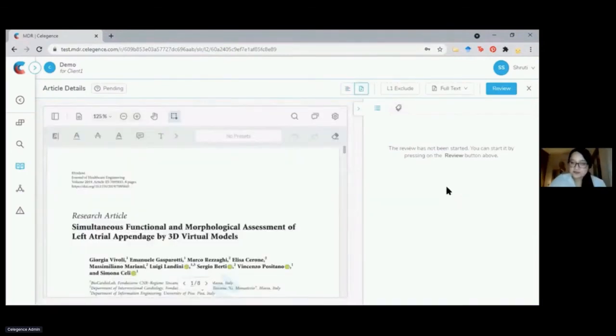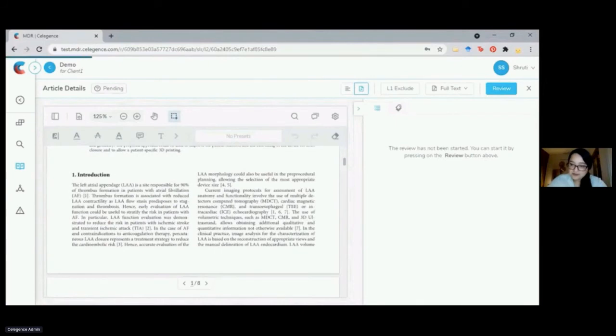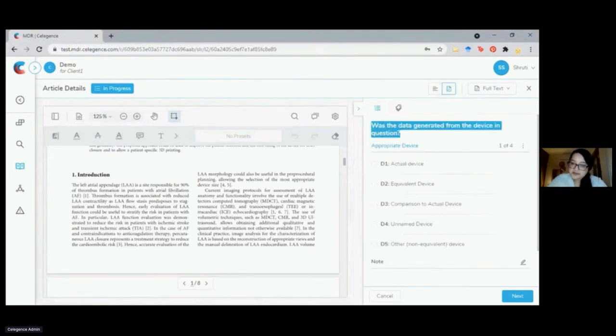So in my L2 review, I can see the PDF on my left. To begin reviewing, I can hit review here. And the platform now gives me a set of questions that I need to answer. These questions were also configured by me. I used the IMDRF guidelines to configure these questions. I configured only 4 of them for this demo.